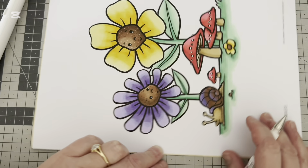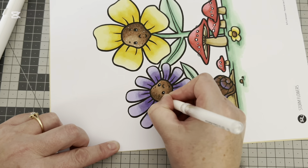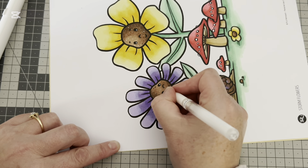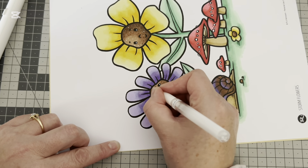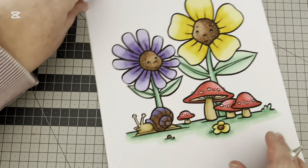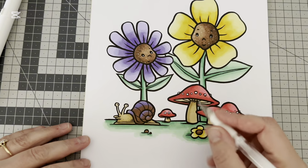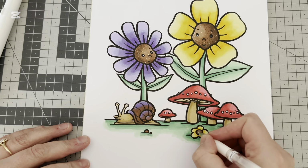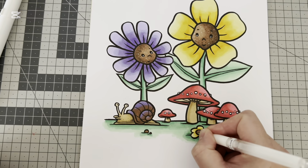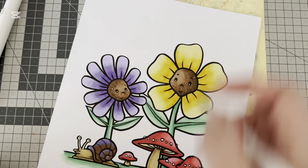Sorry, I'm going to move this around a little bit so that I don't smear what I've put down in other places. My pen doesn't seem to want to come out right. There we go. That's a bit better. Okay, sorry, another interruption. So I'll add some white dots to this flower as well. Why is that not working? Is it going to work? Oh my goodness, what is going on with it?